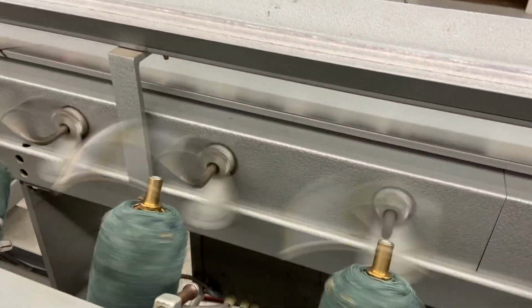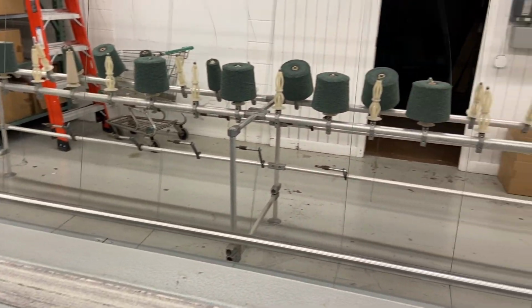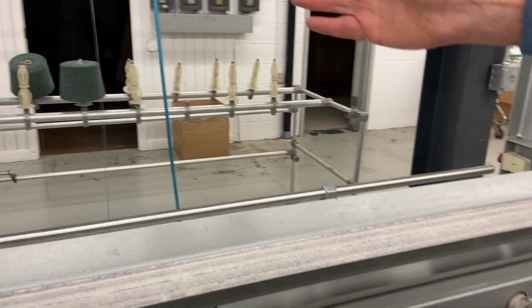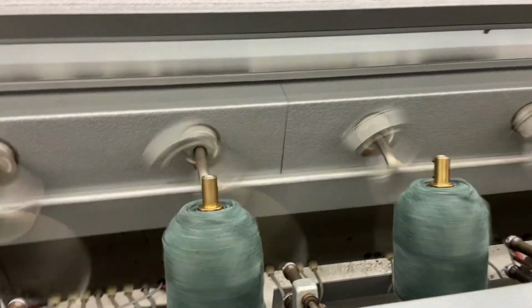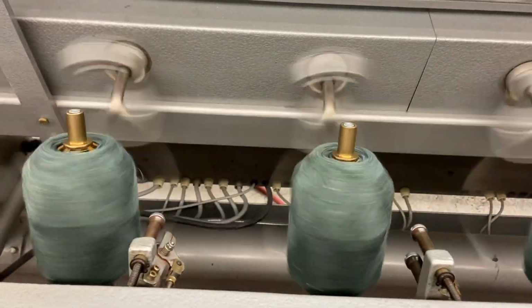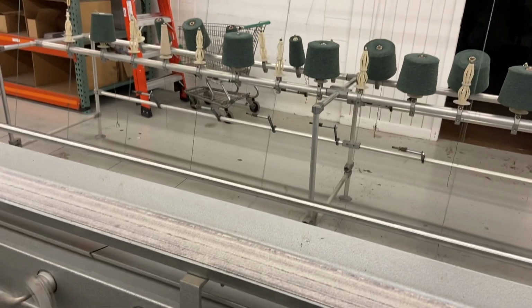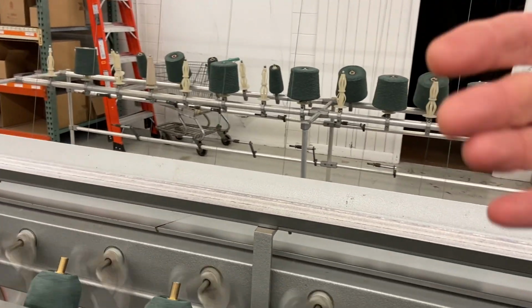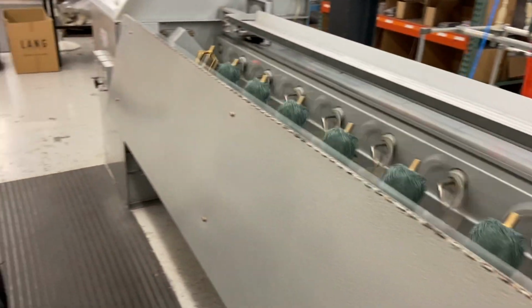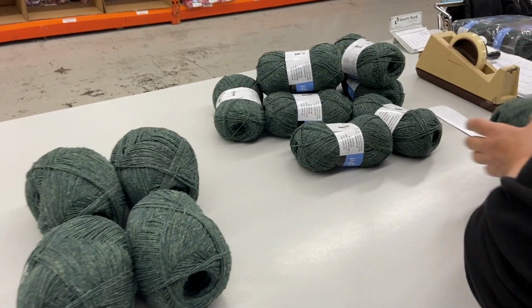And as you can see from the rear of the machine, these are all from very large cones of yarn, probably about 1 to 2 kilos in size. Of course, it's not finished until you label the yarn. So here we have Gloria doing a little bit of packaging, getting the yarn ready with labels and placed into a bag.